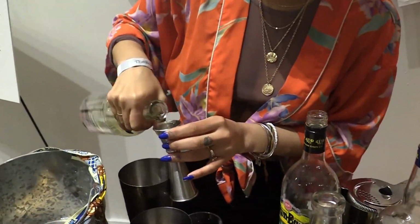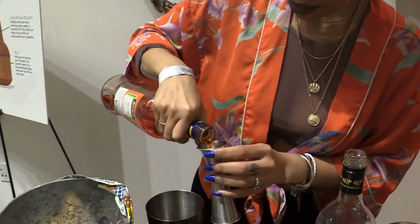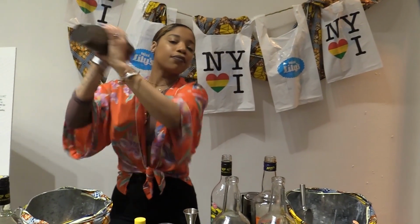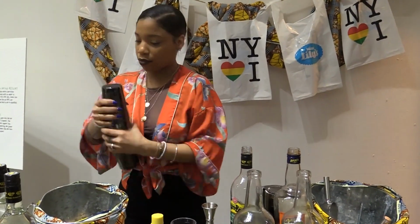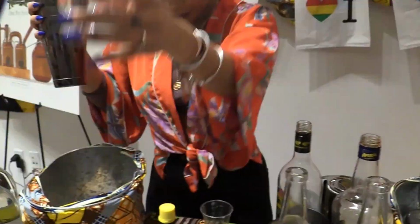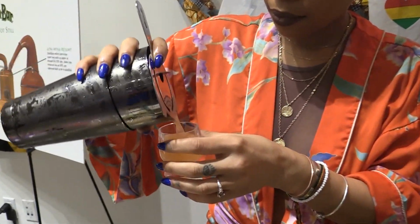Today we're making a daiquiri with overproof rum from the RumBar, and we also make it with Aperol. It's just a tasting of what we have at Miss Lily's. It's actually a special tonight because that's what the after party is. So we're just giving you a taste of Miss Lily's. We actually have a rum bar with over 160 rums. Wow. So it's really exciting to showcase what we have at Miss Lily's.